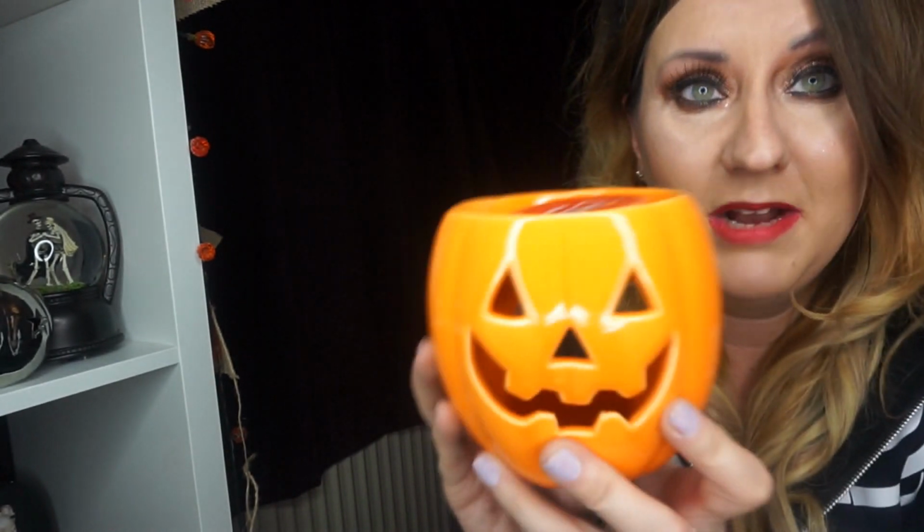remind me of Yankee Candle things, these. I've seen a similar one in the Yankee Candles. These are really cute. I've just taken it out of the wrapper so you can see it properly. They're quite big and quite substantial. You even get a free wax melt in the top there, which is in ripe pumpkin flavour that smells nice. You can put your tea light in there. Obviously, it will heat and it will melt your wax melt.